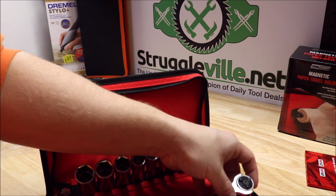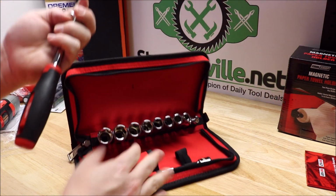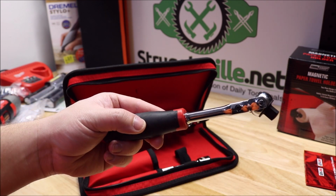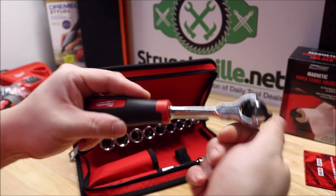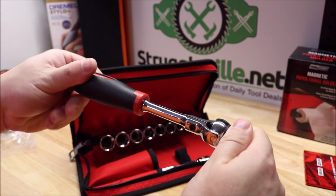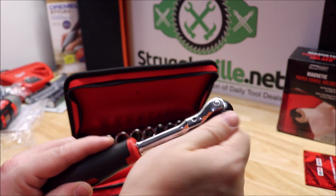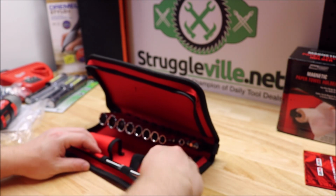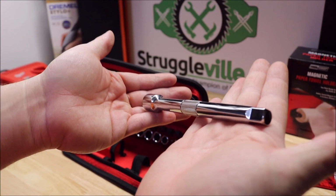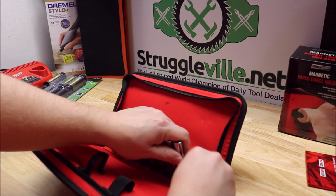Alright, cool. It comes with the super grip on the elastic. Little 3/8 ratchet. And it's a roto head, flex head, swivel, whatever term you want to use. That's the extension, and it looks like we have a 1/4 inch adapter.